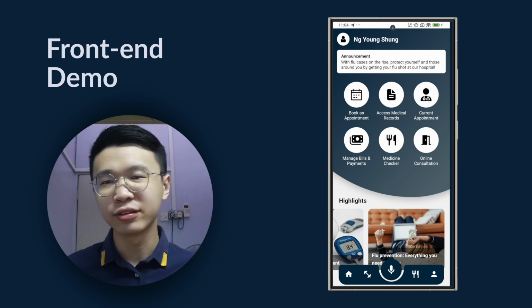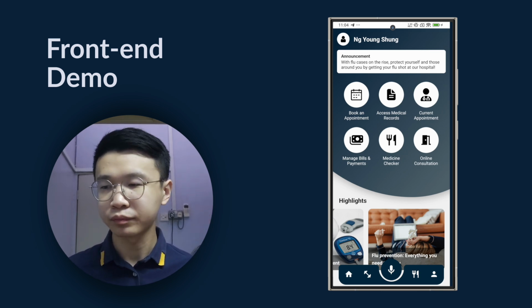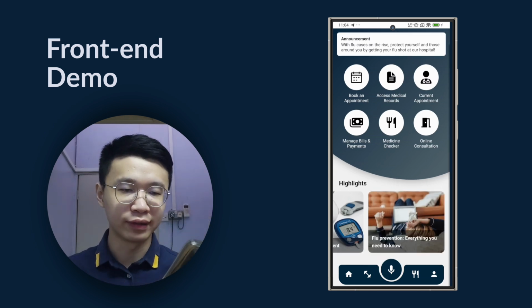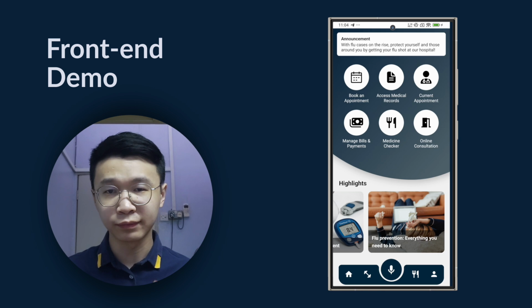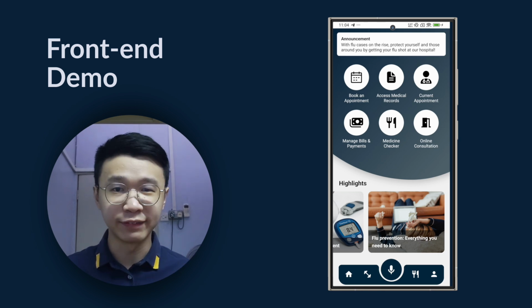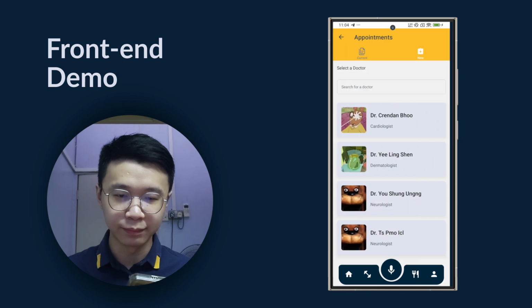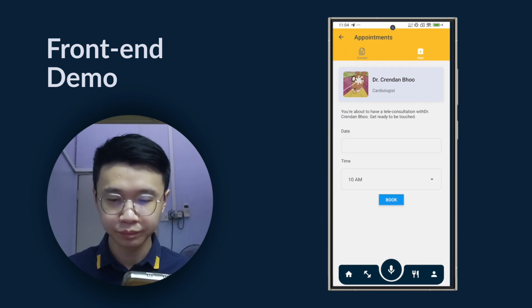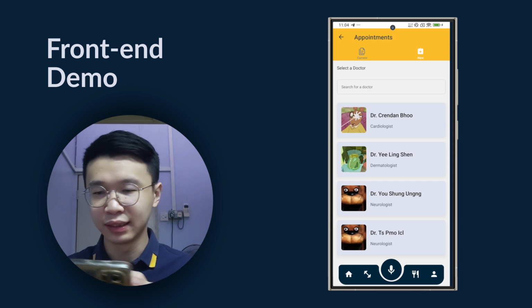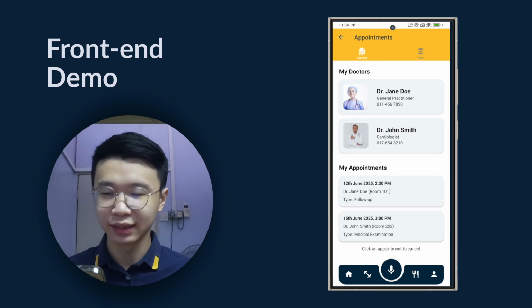Hi there, my name is Shung, and today I'll be presenting a quick demo of our front-end prototype. So as you can see here, we have a prototype of a healthcare application that will be used to demonstrate our app's primary features. So first and foremost, there's the book an appointment feature. You'll be able to create a new appointment, select a doctor, and select a time. You can also see the current doctors that you have and the appointments that you have.